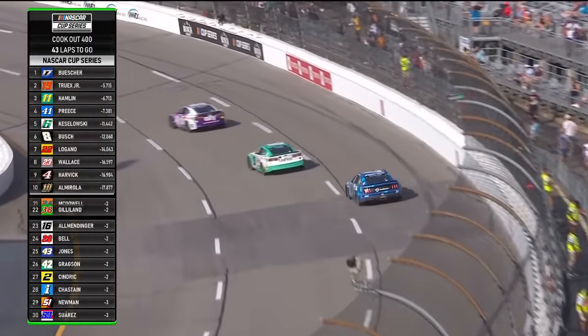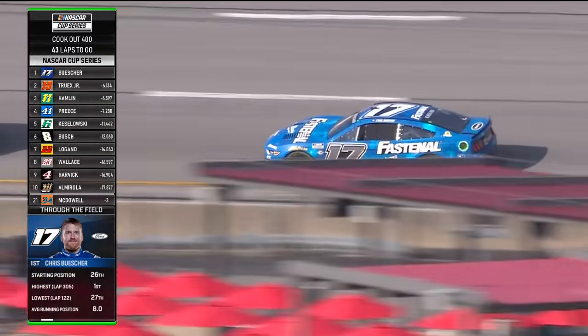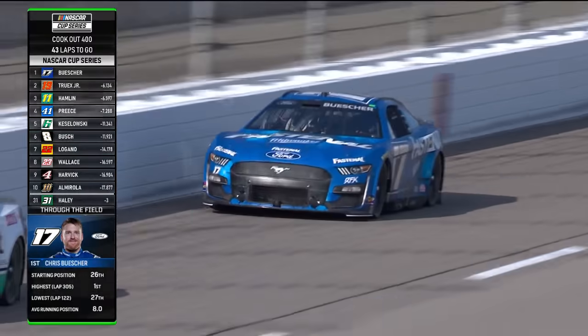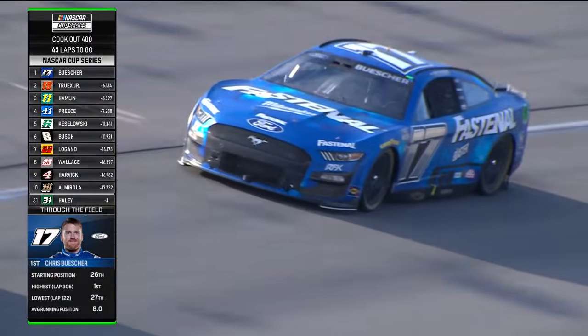Well, it's continued to be a great day, and as we said, they knew that once they cycled back to the front of the field and didn't have really too much pressure behind them, that they'd maybe be able to extend this gap. That's exactly what they've done. Mike Kerman, the spotter, telling Chris Buescher, you have no pressure. Take your time getting through this traffic. Do whatever you need to do to hold on to the race lead.